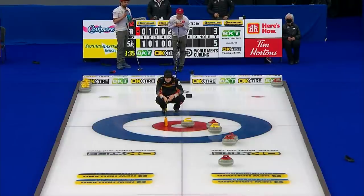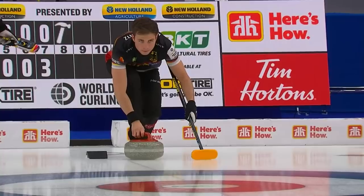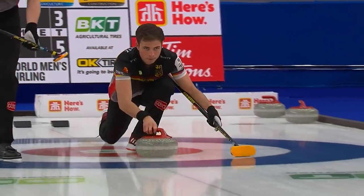Hit and roll over to the far side of the forefoot. There's not much there for any kind of double if this is made properly.